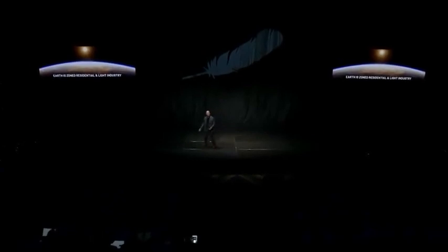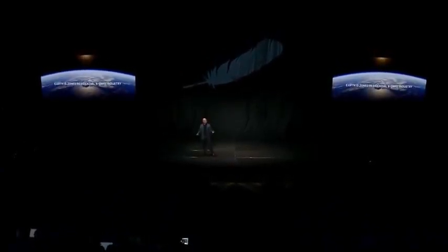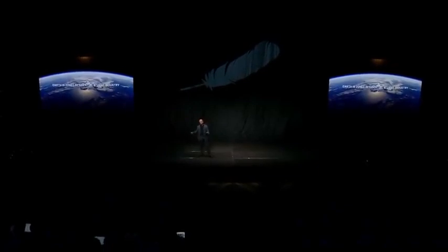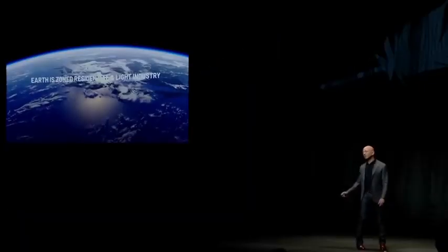Planetary chauvinists. All right. If we build this vision, these O'Neill colonies, where does it take us? What does it mean for Earth? Earth ends up zoned residential and light industry. It'll be a beautiful place to live. It'll be a beautiful place to visit. It'll be a beautiful place to go to college and to do some light industry. But heavy industry and all the polluting industry, all the things that are damaging our planet, those will be done off Earth.